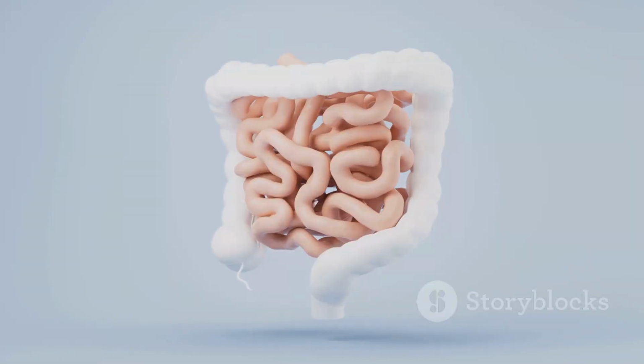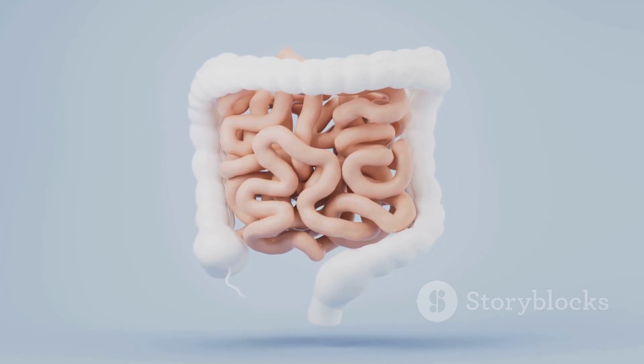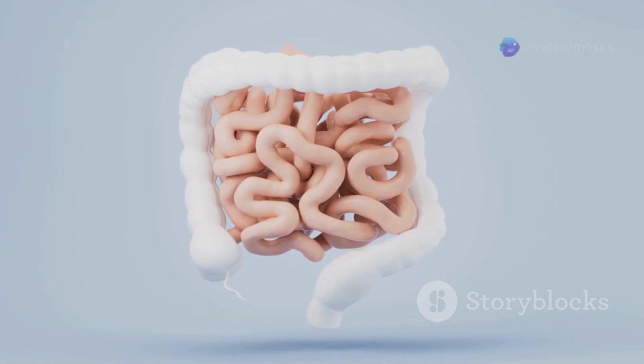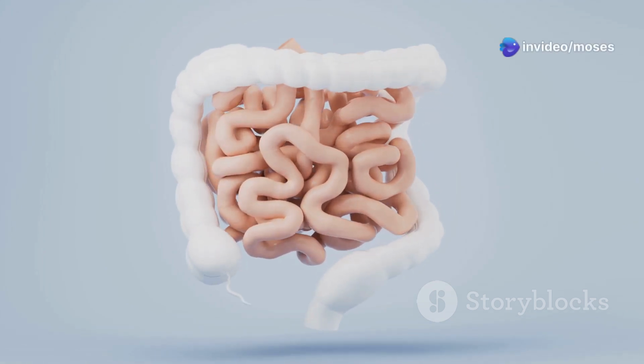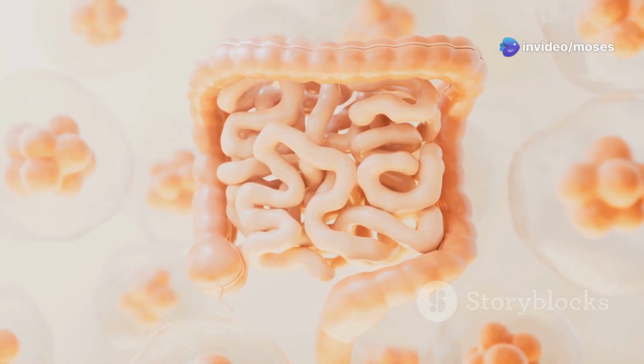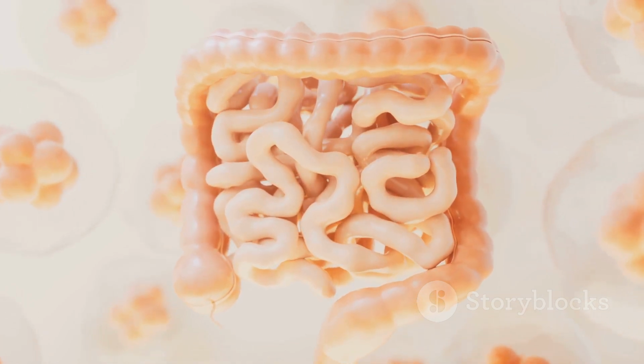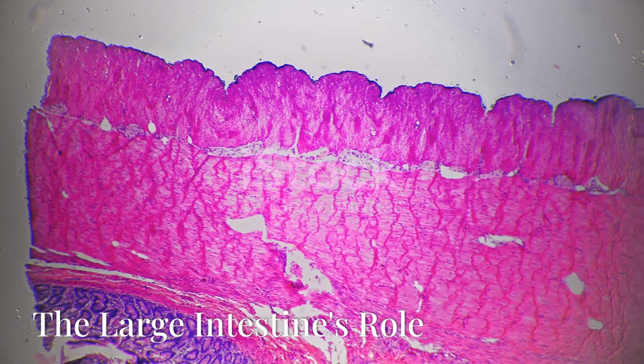As the chyme travels through the small intestine, enzymes from the pancreas and liver break down carbohydrates, proteins, and fats into even smaller molecules. These molecules are then absorbed into the bloodstream through the villi and transported to the rest of your body to provide energy and support growth and repair.